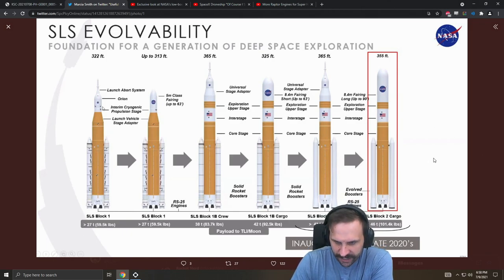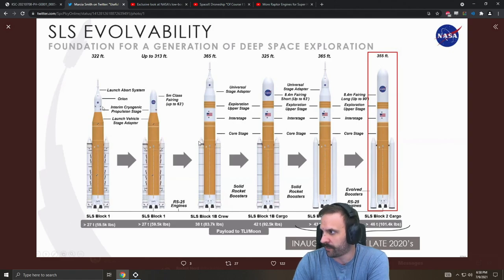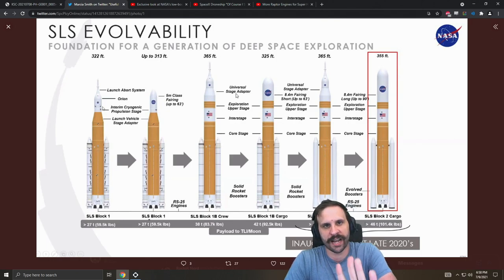I digress. Getting over into these Block 2 variants is getting pretty crazy. This is the good one here. This one will pretty much match the capability of a Saturn V. It's a little bit below what the Saturn V could put into space, just a little bit. But more or less, if we're going to take lunar exploration seriously over the next 10 years, this is the rocket that we need. For NASA, Starship notwithstanding, obviously.